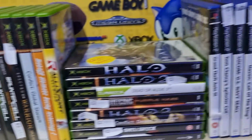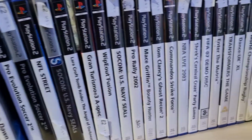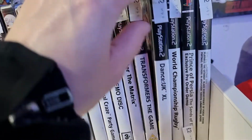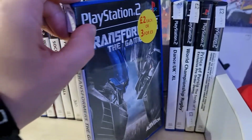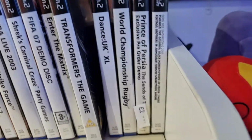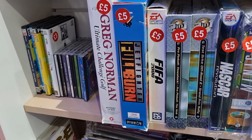Westlife for the PlayStation 1. Well, I didn't buy it, but there's got to be someone out there that wants Westlife for the PlayStation 1. I did not even know that was a thing. But apparently it was, and there's Transformers the game. I'm not quite sure what drew me to that one, but that was Transformers the game. I reckon I probably should have taken away Westlife.